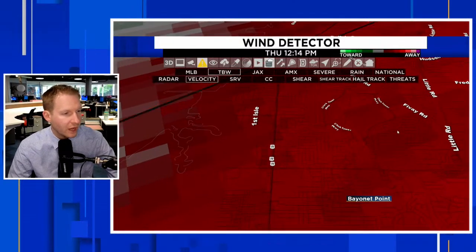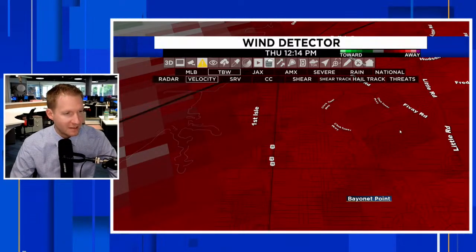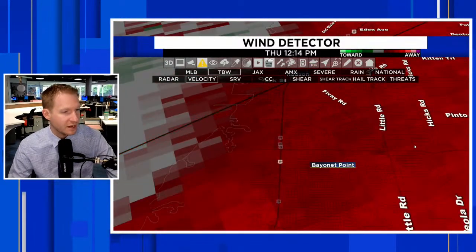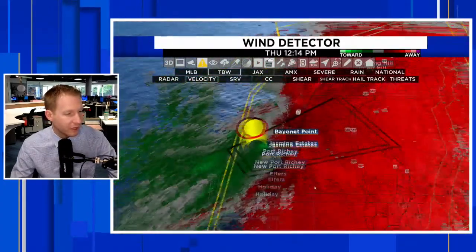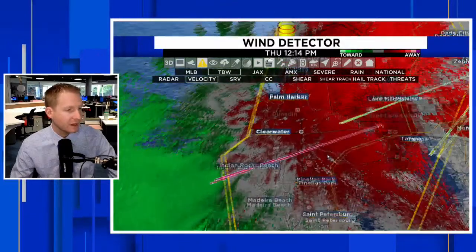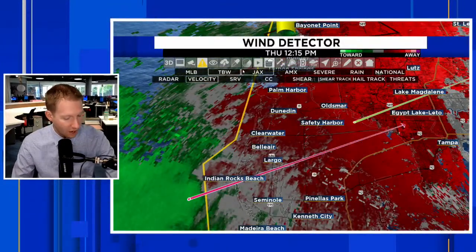Clock Tower Parkway. They had a giant space there, so that is Clock Tower Parkway. Little Road, Fred Street, Clyde Street, Pinto Drive, Carl Street. So if any of these storms ring a bell, or if any of these street names ring a bell, please make sure you are taking action on that.